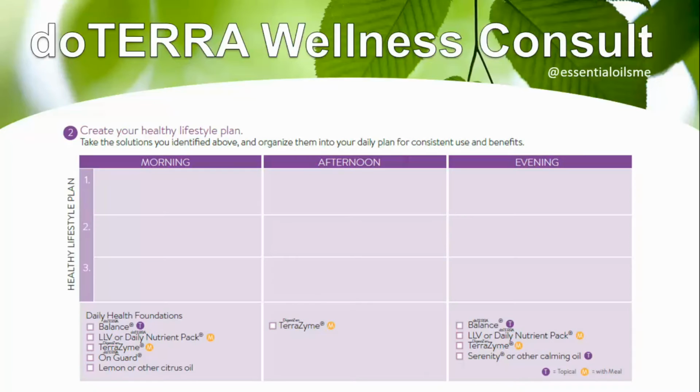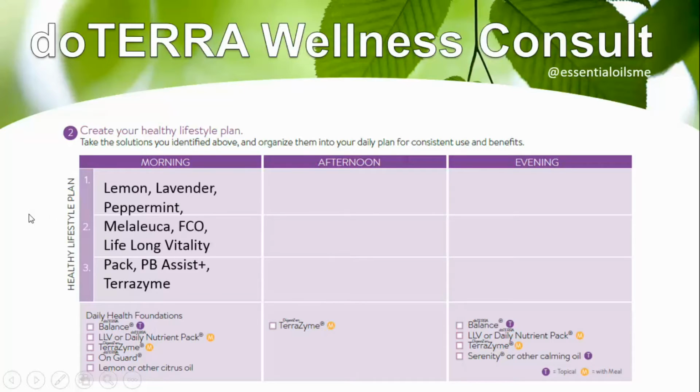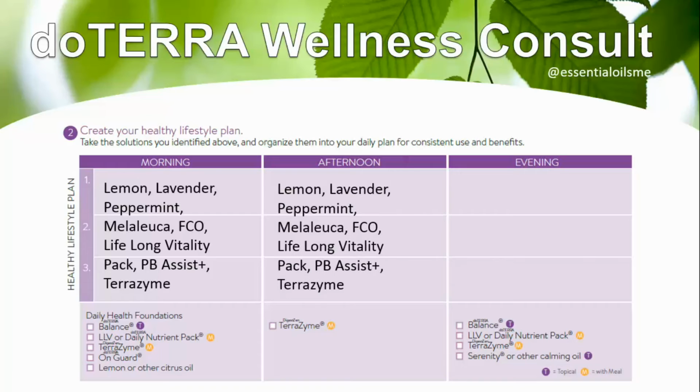All right, so the next part of the wellness consult is creating your healthy lifestyle plan. Take the solutions that you identified and organize them into your daily plan for consistent use and benefits. This is what really makes these a lifestyle. You have some suggestions here at the bottom, and I do follow these, and I'm just going to tell you everything that I do written above. I do the lemon, lavender, peppermint, melaleuca, FCO or fractionated coconut oil, the Lifelong Vitality pack, the PB Assist, plus the TerraZyme. That is what I do basically in the morning. And the lemon, lavender, peppermint, melaleuca, pretty much you can do that.